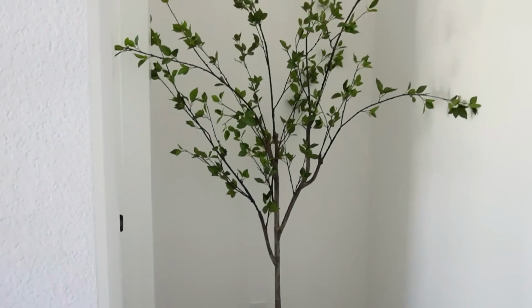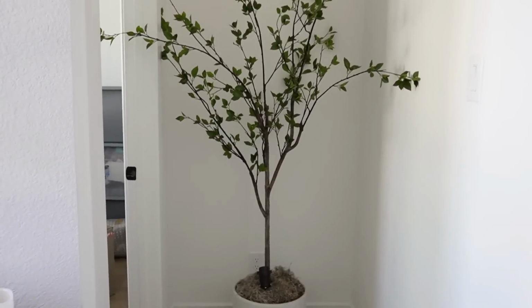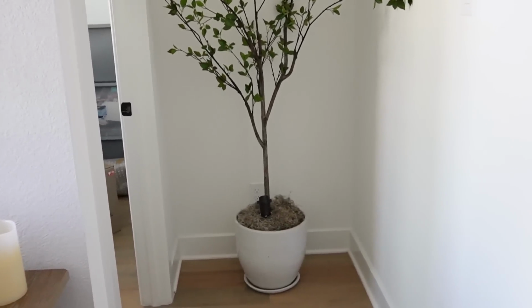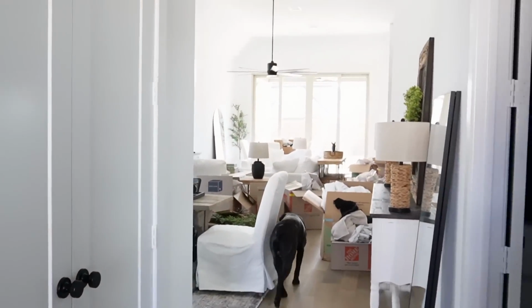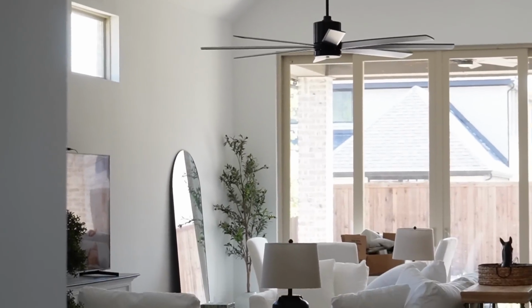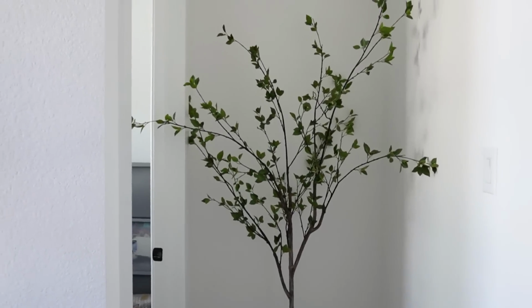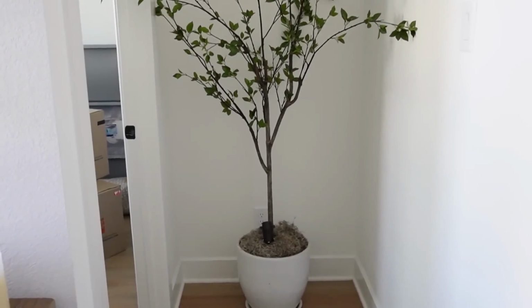In this little section, I have staged this tree. This tree was in my staircase as well in the last house, but because it's a one-story and it has vaulted ceilings, the ceilings are so tall that these smaller trees are just getting swallowed up. I don't know if you can tell, but I have one over there in the corner and it doesn't look right, unfortunately, but we'll get to that. But I think this tree right here actually looks very nice. So this, I think, is definitely going to stay.